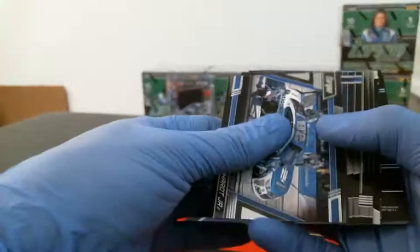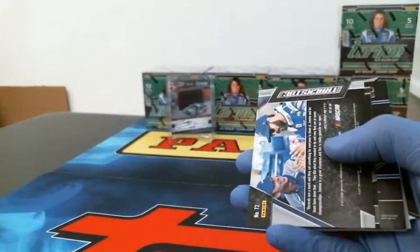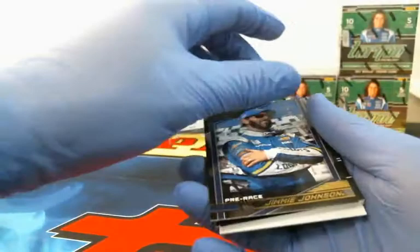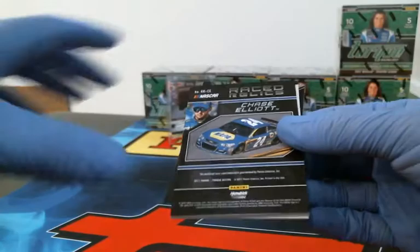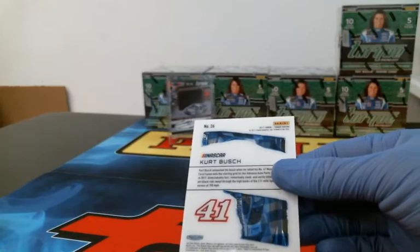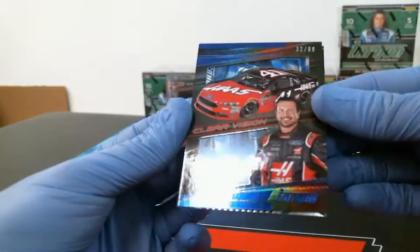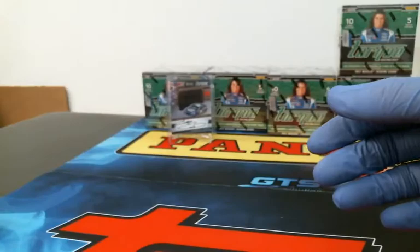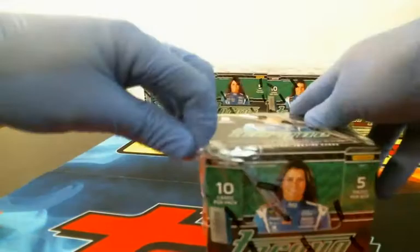Dale Jr., Jimmy Johnson, Chase Elliott, Ty Dillon, Matt Kenseth. To 49 red, 5 of 49 trackside, Jimmy Johnson. We got gold, Jimmy Johnson. To 499 race relics, Chase Elliott. 25. Oh, one off car number. 32 of 99, Kurt Busch, blue, clear vision. Excuse me. And victory laps, Dale Earnhardt Jr. Empty.